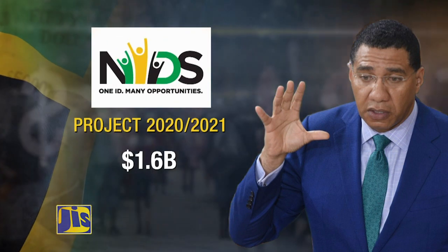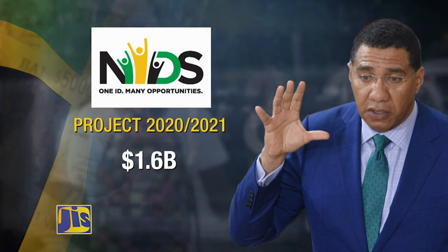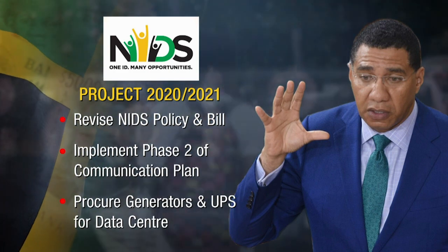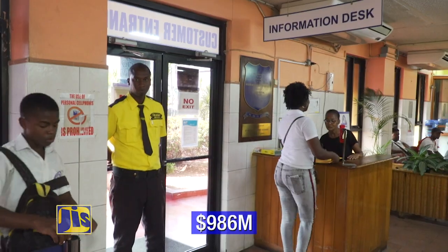$1.6 billion will be spent on the implementation of the National Identification System, NIDS, for economic growth. An Inter-American Development Bank-funded project, the 2020-2021 fiscal target will prioritize the revision of the NIDS policy and bill. The Registrar General's Department Technology Infrastructure Data Center and 6 pilot enrollment sites will be undertaken in the year.